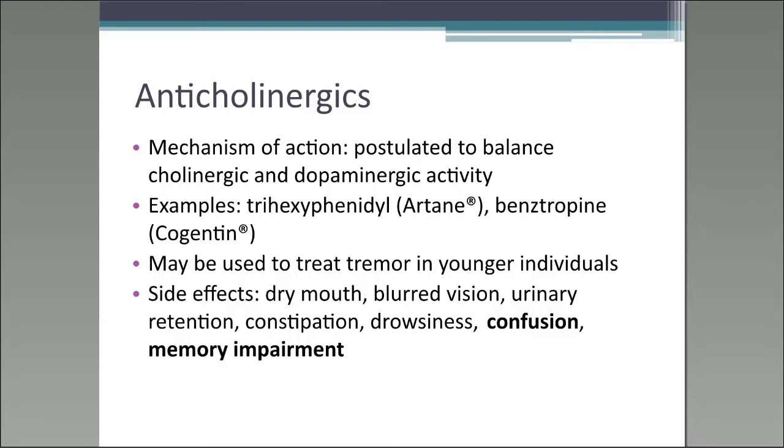Often you will see anticholinergics used to help with tremor, and often it's used in younger individuals. And this is the case due to their side effect profile. So you can see that side effects include dry mouth, blurred vision, urinary retention, constipation, drowsiness, and confusion and memory impairment. And you can see the ones that I've bolded there. Those are the ones that are definitely concerning in our older population, right? Not the most favorable. That's why they are generally used to treat a predominant tremor in younger individuals and possibly in earlier PD.